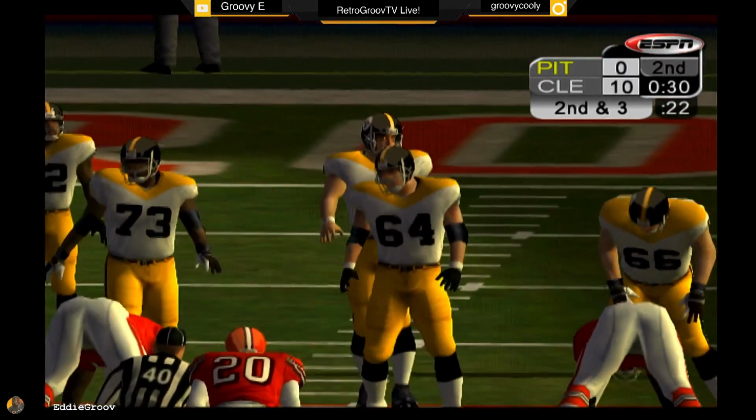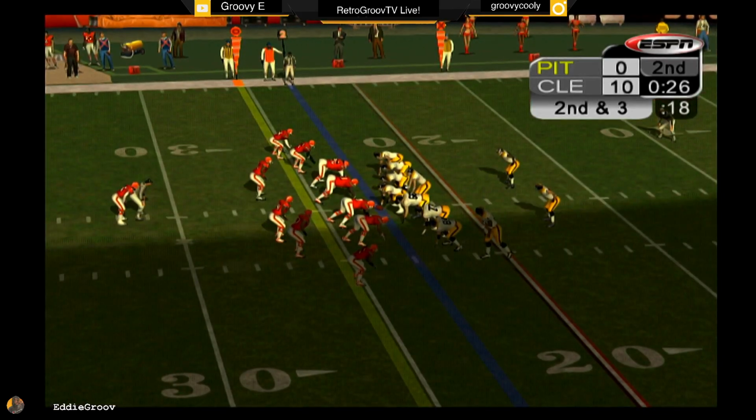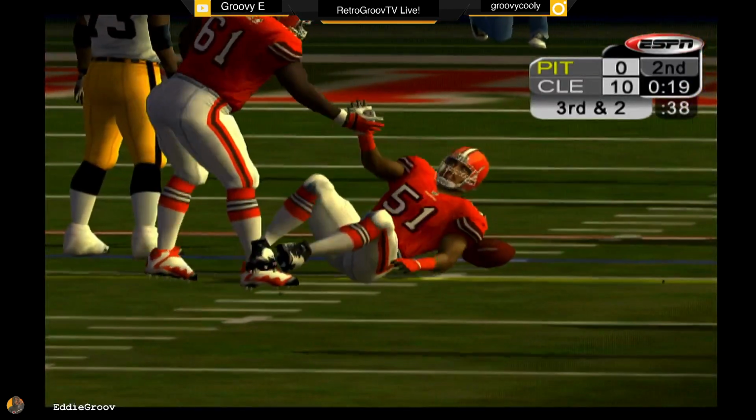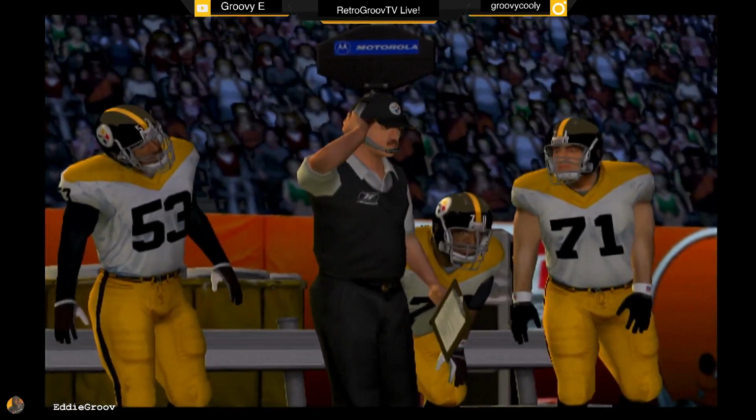Second and 2. 2nd down with a split backfield. Steelers 23-yard line. Stanley will get stopped at the line, and that will bring up 3rd down. Number 51 with the tackle.